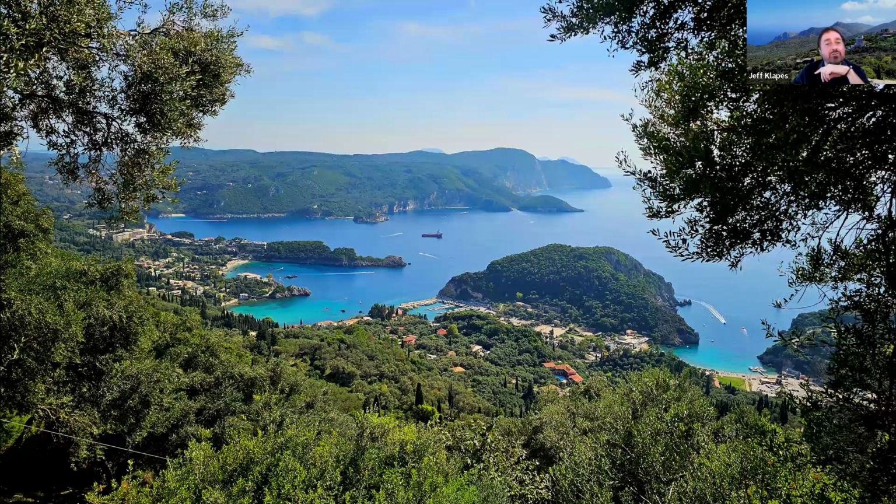Here is another view. One of the most visited sites on the whole island is called Paleokastrica, which is on the west coast. It is said to be the place where Odysseus landed on his lengthy odyssey all the way back after the Trojan War. And he met Nausicaa and was trapped on the island for many years.